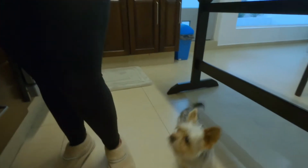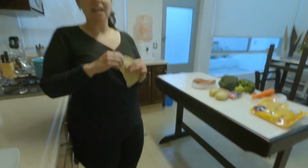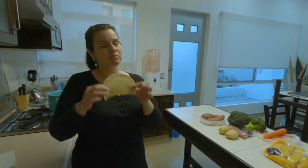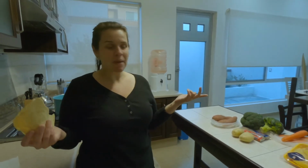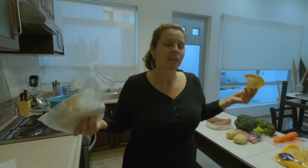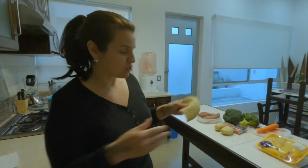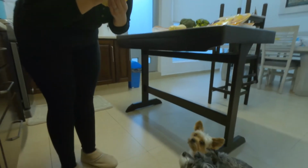Okay. Let's start off with a snack first because they know that they're gonna have their food soon and they're excited. And you know what? We're in Mexico. They love corn tortillas. I love corn tortillas. It works. 18 pesos, I get a huge pack of corn tortillas like this. We eat it. They eat it. That's what's so great about having your dogs eat homemade dog food. One grocery haul and it does it all.